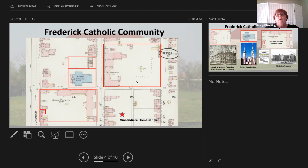Now, when Victoire sold her plantation, which was about 3 miles outside of Frederick, she bought a home close to the church, and I have a star here, which indicates where that home was. They moved there in approximately 1828.